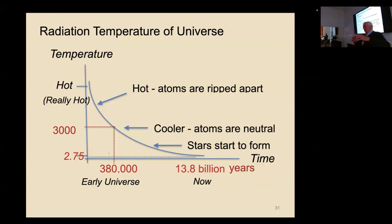In the animation I just showed, you started with the hot plasma, then there was a period of dark time, which we call the Dark Ages, when there was nothing. And then about 200 million years later, the stars started to form in the galaxies.